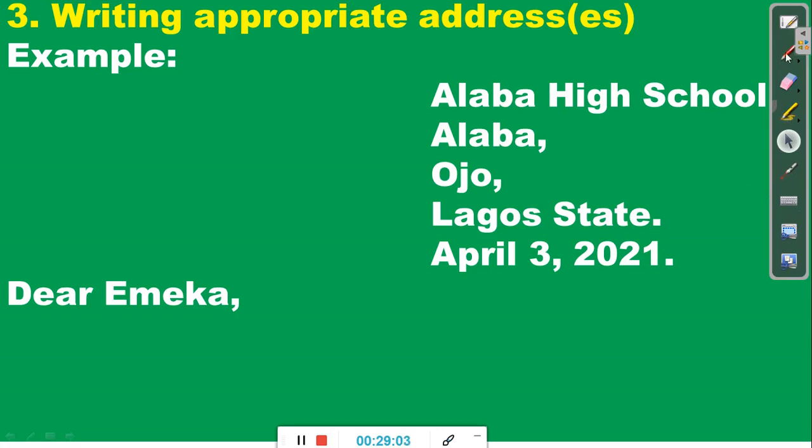Well, you have noted the comma there. Then you have Alaba, which is a location. You have a comma followed by Ojo, a comma, Lagos State, full stop. All right. Then what follows is the date, April 3, a comma, 2021, full stop. You can see this exactly is the address.